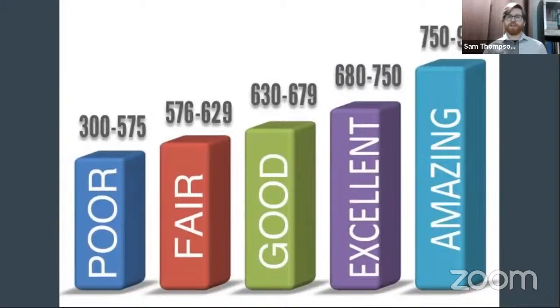So the breakdown of credit, what we see in getting approvals is that anything above 630 is going to be considered a good credit score. If you have it in the 700s, that's really strong credit. You shouldn't have an issue with that. Anything below 630, around the 500s, it will need a bit of work.